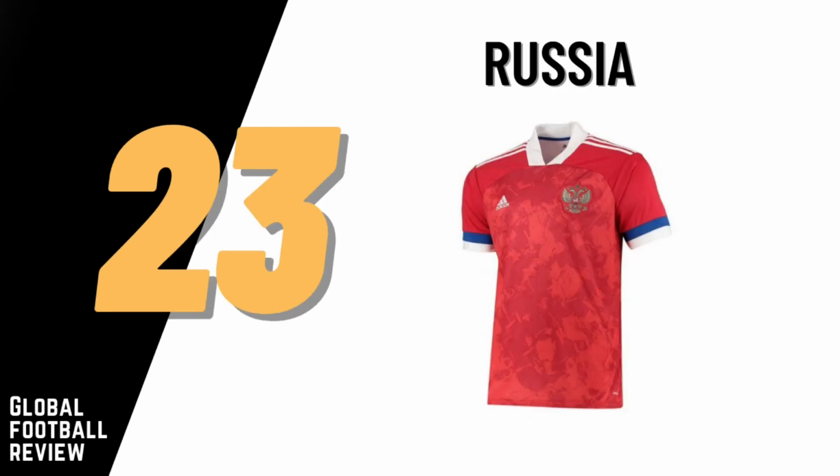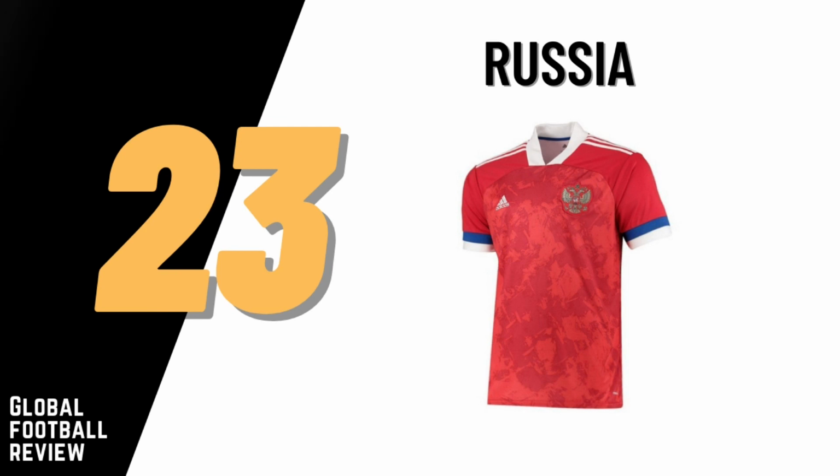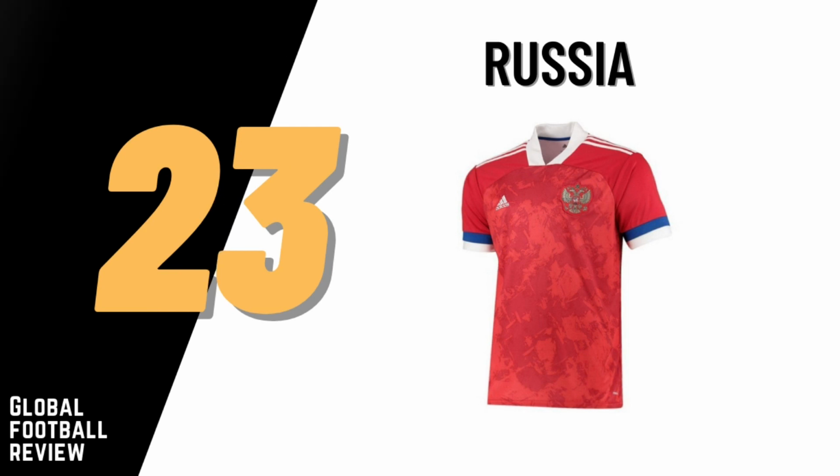23rd, we've got Russia, mainly because this shirt looks like it's had some type of shoulder transplant from another shirt. I know Adidas used this template quite a bit last season, quite famously with the Wolves away kit. Just not my thing.